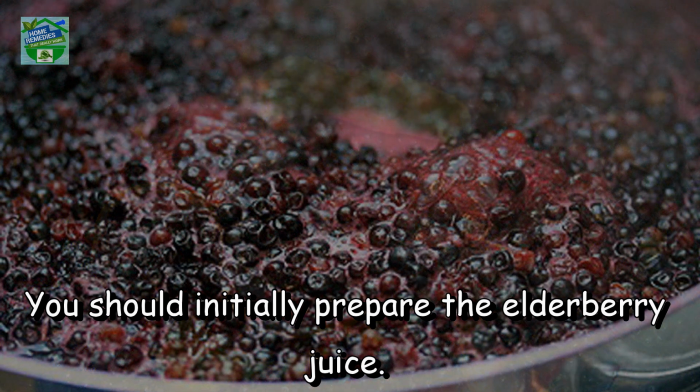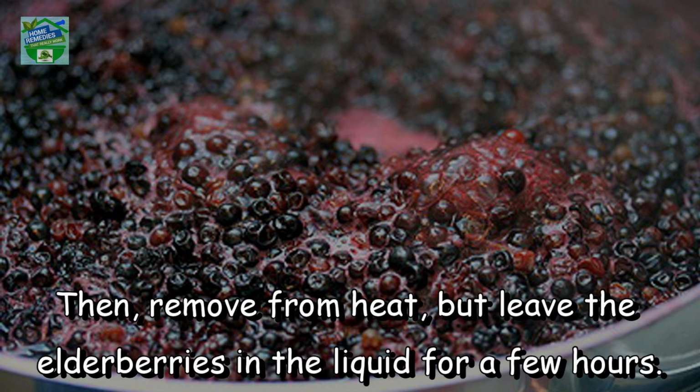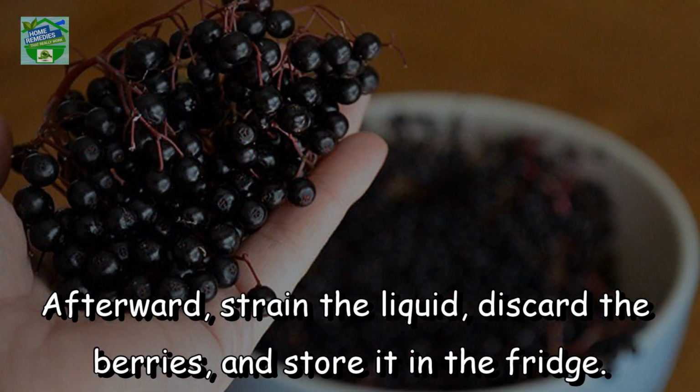Instructions: you should initially prepare the elderberry juice. Place elderberries in a saucepan, cover them with water, and heat until the mixture starts to boil. Then remove from heat but leave the elderberries in the liquid for a few hours. Afterward, strain the liquid, discard the berries, and store it in the fridge.